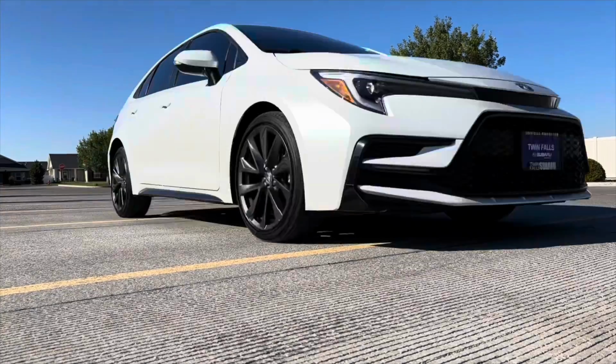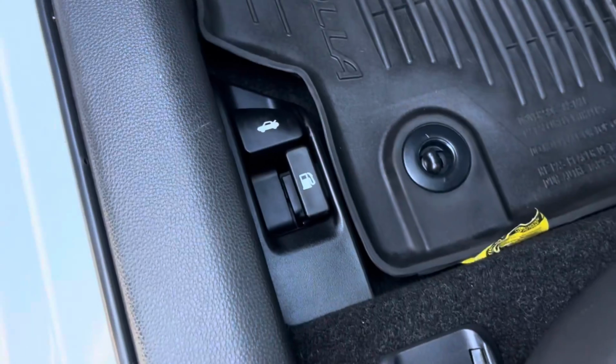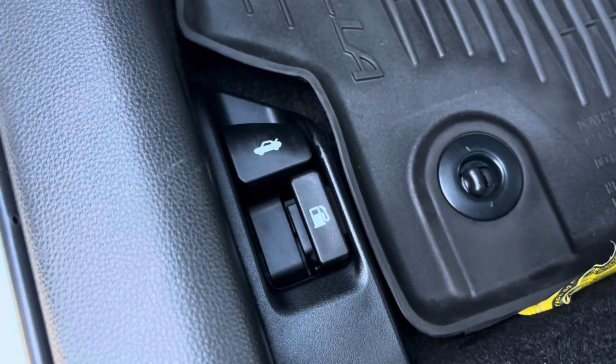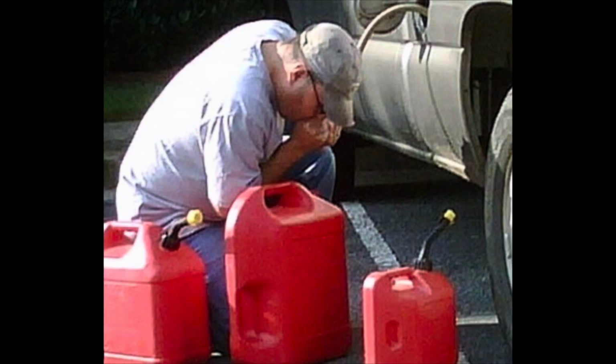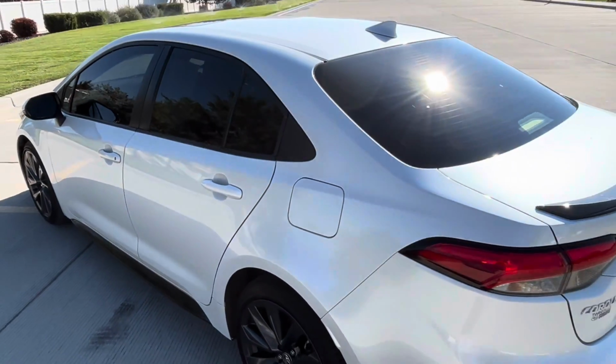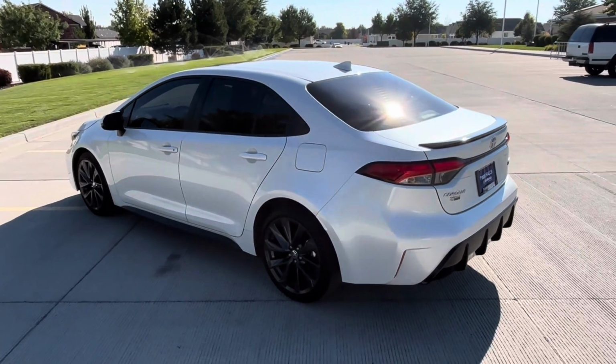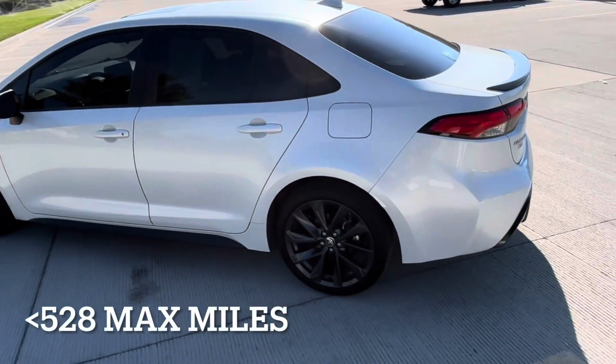The last few things to mention here: the gas door is thankfully located on the driver's side, and it locks. There's a little switch in the footwell of the driver's side area to unlock it so that the bumps can't siphon any of your 13.2 gallons of dinosaur juice. And then this one specifically is rated for about 31 in the city, about 40 on the highway, so your max road trip range is up to about 528 miles, which is pretty impressive.